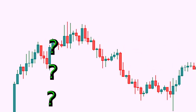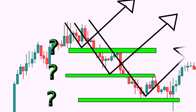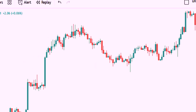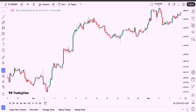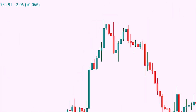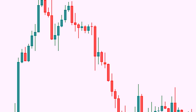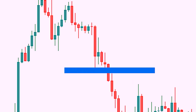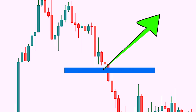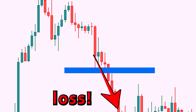This method is like guessing where the price might reverse and placing a limit order at that spot, while the price might ignore it and continue moving. For beginners, if you don't know what a limit order is, it's a type of trade entry where, for example, you believe the price is going to rise from a certain level, so you place an order in that zone. If price reaches it, the trade opens. If it goes up, you make a profit. If it continues downward, you take a loss.